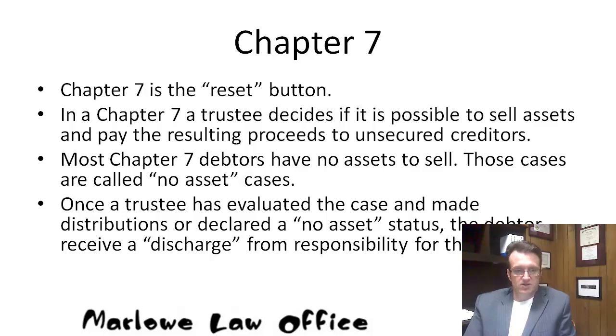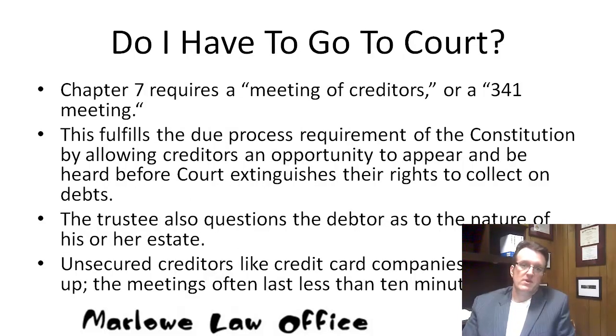Chapter 7 is essentially a financial reset button. In a Chapter 7 case, a person called a trustee is hired by the court to decide if it's possible to sell a debtor's assets and pay the resulting proceeds from that auction to unsecured creditors. Most Chapter 7 debtors have no assets to sell, and these cases are called no-asset cases. Once a trustee has evaluated the case and made distributions or declared a no-asset status, the debtor then receives a discharge from responsibility to pay any debts to any creditor.